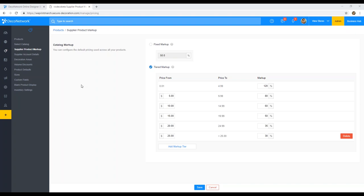And Chris, after setting up the supplier product markup, what would be the next step? Like, what is the next critical moment here in the admin?